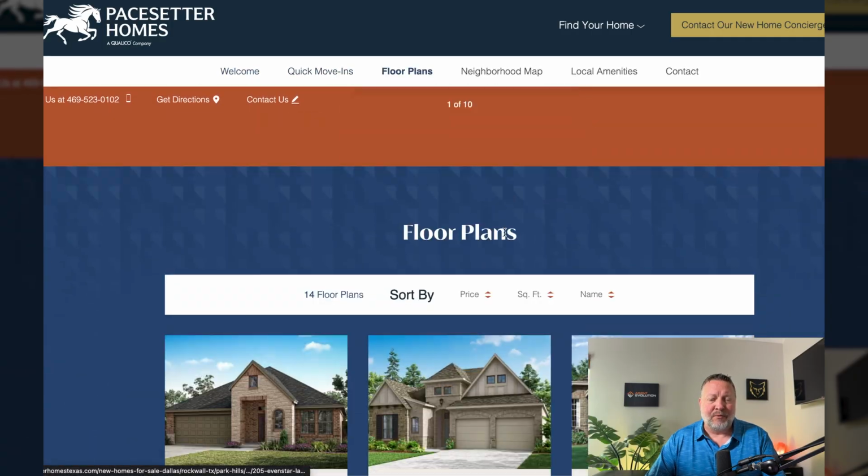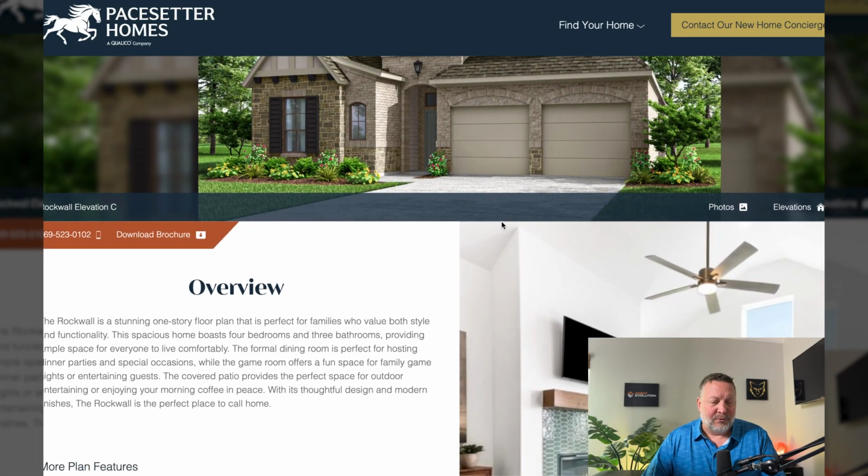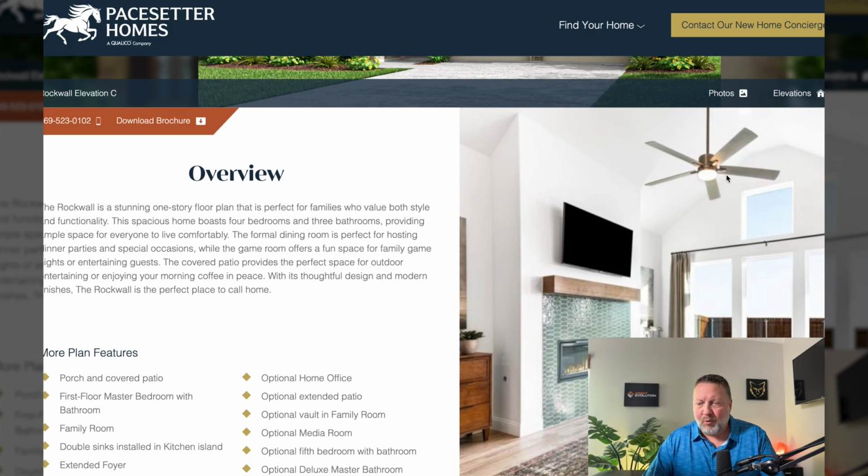And they have some move-in ready homes we'll hit later. The Rockwall. Hey, it's Rockwall, and it's a house called the Rockwall. So it's a stunning 1-story plan that's perfect for families who value both style and functionality. I like the vaulted ceilings. A lot of people want that.